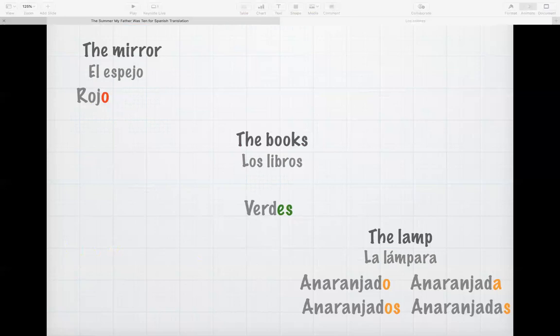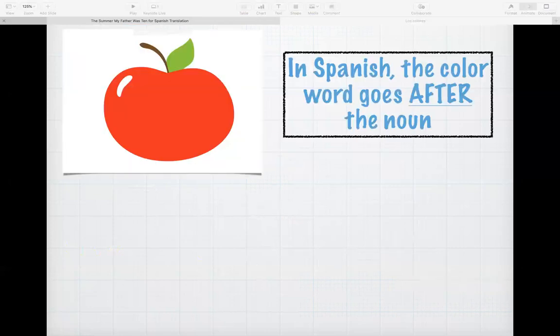La lámpara is singular and feminine, so it is anaranjada. All right, so that's the first thing to keep in mind. Now, if we want to actually put this in a phrase, we need to know the second rule. In Spanish, the color word goes after the noun. So it's just the opposite as it is in English.